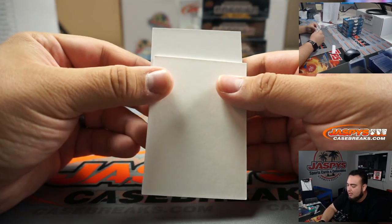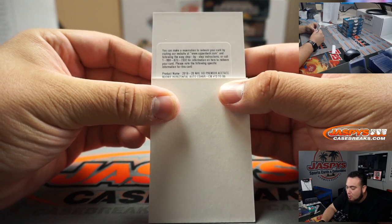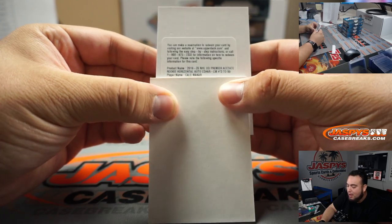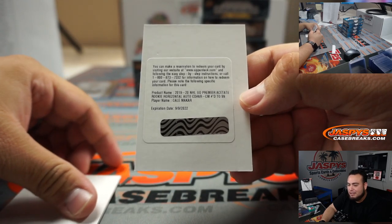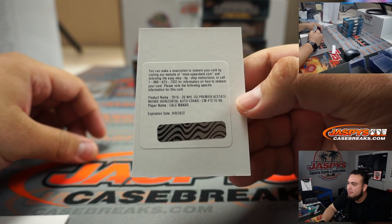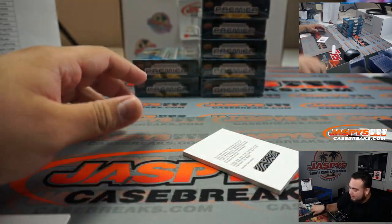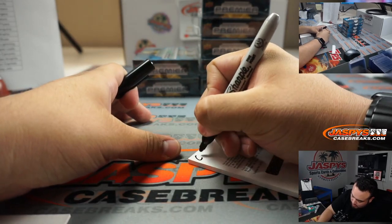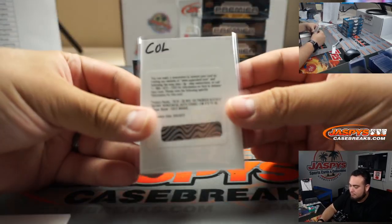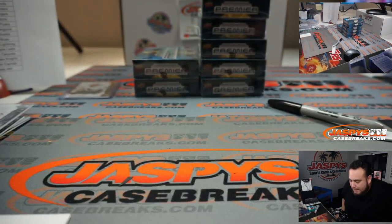And we have a redemption, guys. Good luck. Let's see who this is. Premier Acetate Rookie Horizontal Auto, numbered to 99. Wow, it's Cale Makar. Very nice. There you go. Won the Calder Trophy, I want to say, right? Rookie of the Year. So there you go. That is Joshua with the Avalanche. Very nice. Pretty much between him and Quinn, but I think he had a better year.